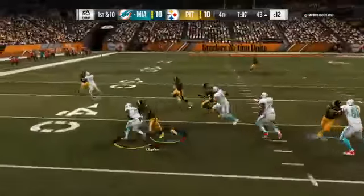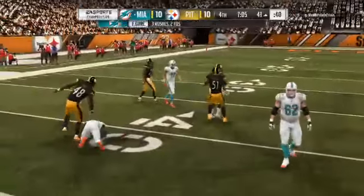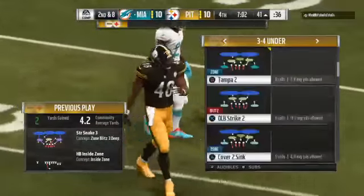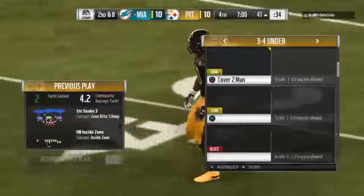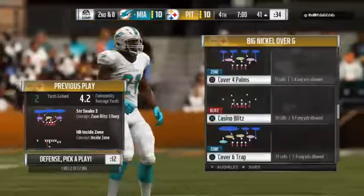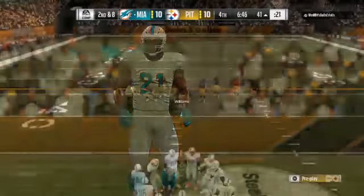Now a handoff for Gore, and some good tackling there as he stopped up at about the 41. 2 yards on the pickup there. It'll be 2nd and 8. I know that speed is the hallmark of today's NFL game, but the key to good rushing defense is still having your linebackers set the edge.